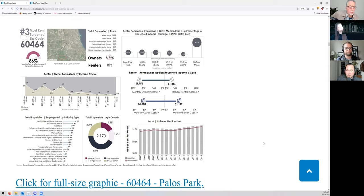Cool. Okay, great. So we've looked at some different situations, the Austin zip code and then this one outside Chicago. So that's the study, and it's on bestplaces.news or bestplaces.net, and it's in our news section. It's called Most Rent Burden Zip Codes. So I guess right now I'd like to open it up to some questions that Nick might have.